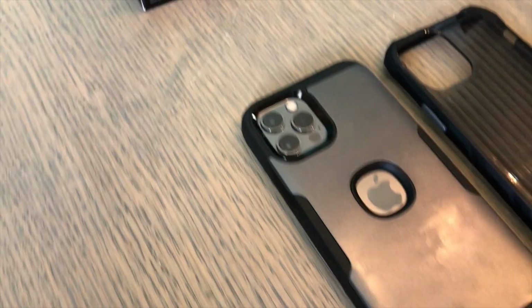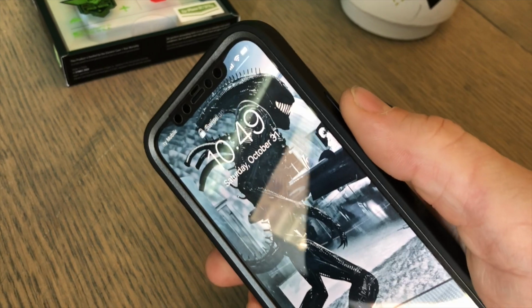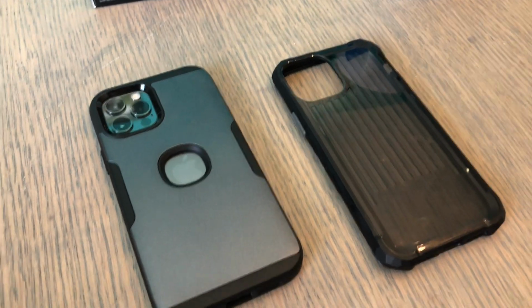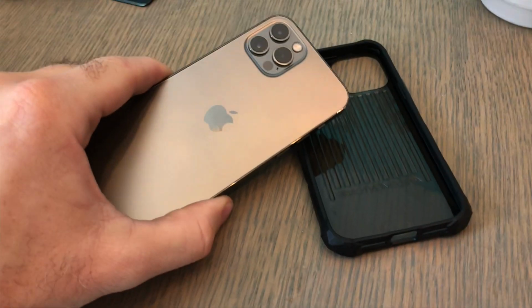I don't know, this $12 case is actually pretty darn stylish. It's protective. It's got a screen cover. I'm not a huge fan of screen covers myself, but it's pretty solid. I've had it on for a week now, and I do like it. But I'm gonna go ahead and take the phone out of this case, put it in this case, and see what we think then. All right, got the phone out of the Amazon case.